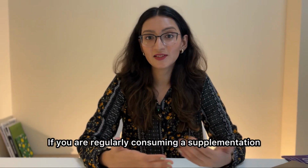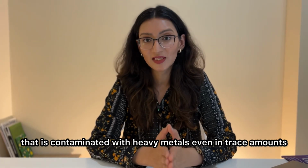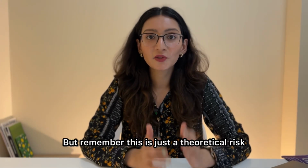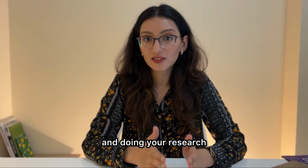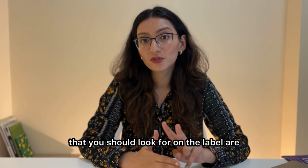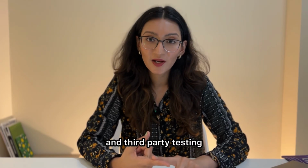If you're regularly consuming a supplementation that is contaminated with heavy metals, even in trace amounts, it can affect your nervous system, your kidneys and liver. But remember, this is just a theoretical risk. You can avoid this risk by reading your labels properly and doing your research before buying any marine supplement. The two most important things that you should look for on the label are quality of the source and third-party testing.